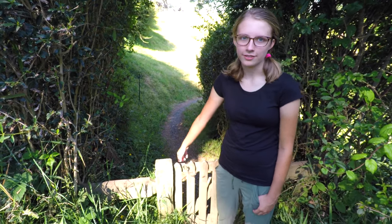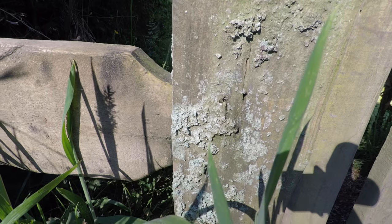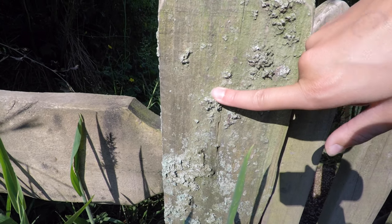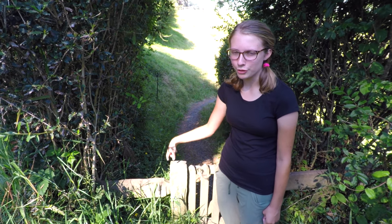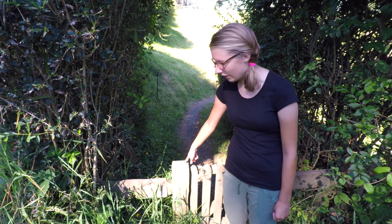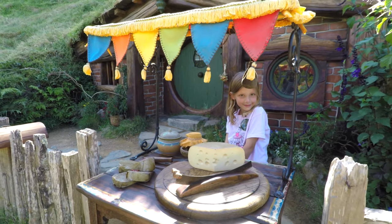As you can see, there's some moss and growth on these fences, which was all faked. I believe they used paint or wood chips, and they painted it to look like moss, and they stuck it all on. And then they put some yogurt on it to attract real moss. There's a little bit of real moss, but a lot of it is largely fake.